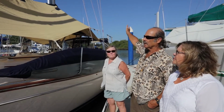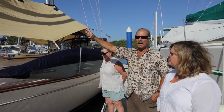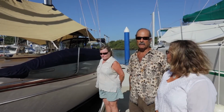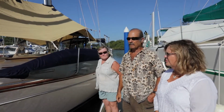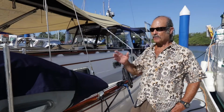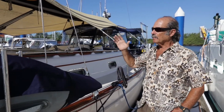Typically we'll have the mainsail up and the staysail up, and it makes the boat quite a bit more stable. It doesn't move so much. We're always able to pick up at least a half a knot when we have the Hoyt boom down and the staysail out. All right, so I think you had asked me a couple of things on the outside before we go inside and get out of the sun. So our boat has the Hoyt boom.